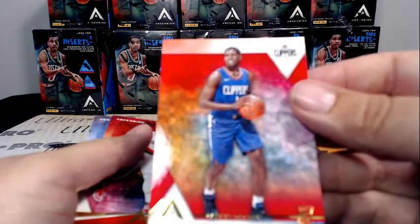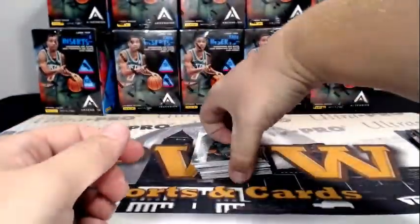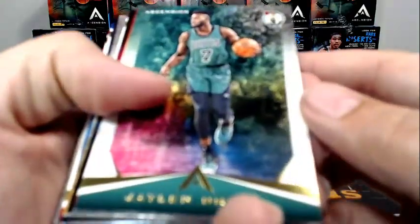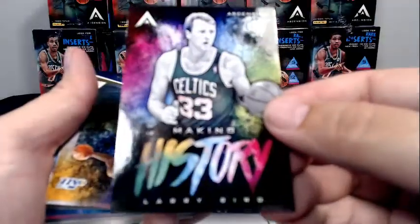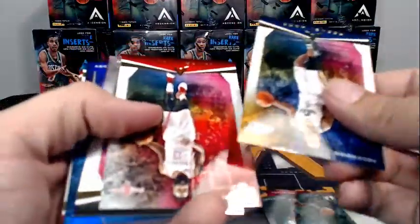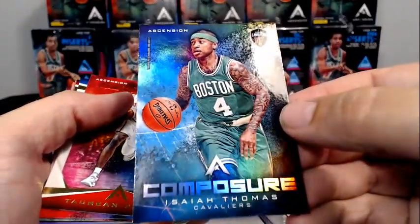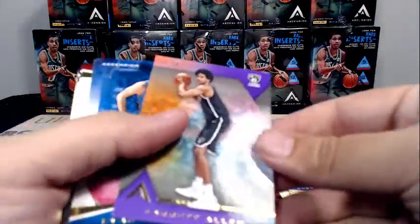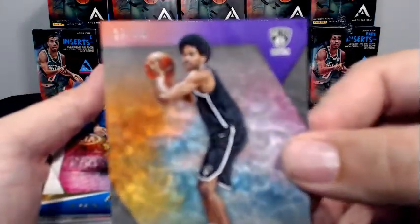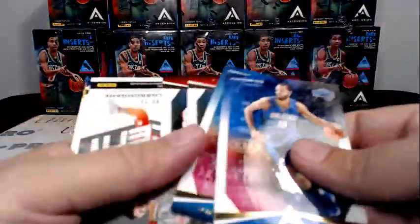Jawun Evans for the Clippers, rookie card. Making history, Larry Bird. Composure, Isaiah Thomas for the Cavs in a Boston uniform. Jarrett Allen, numbered 17 out of 50 on that Nets hit.